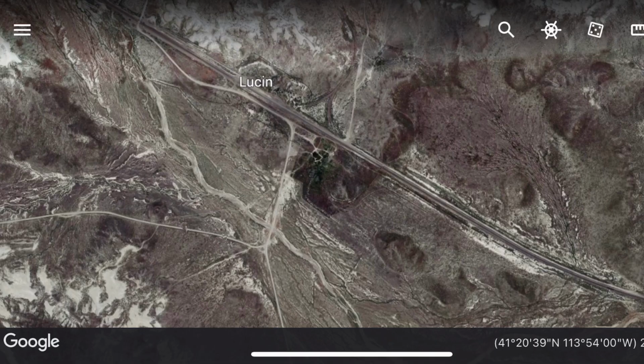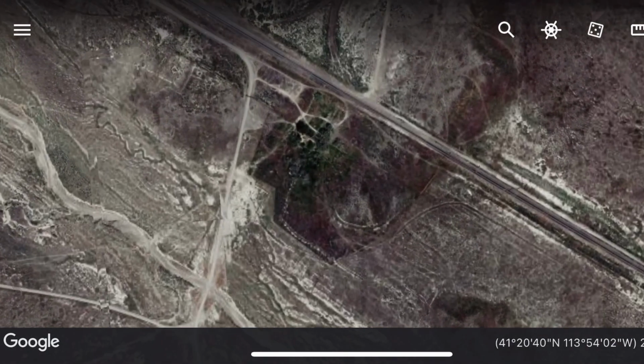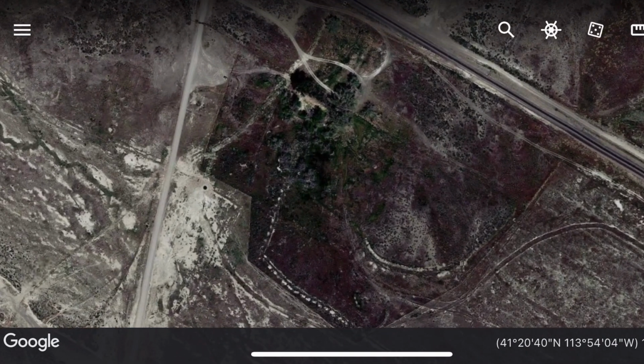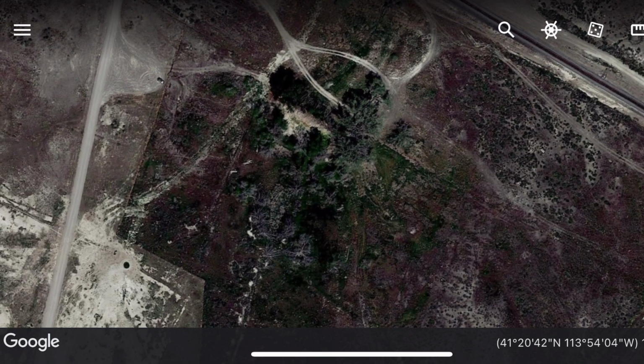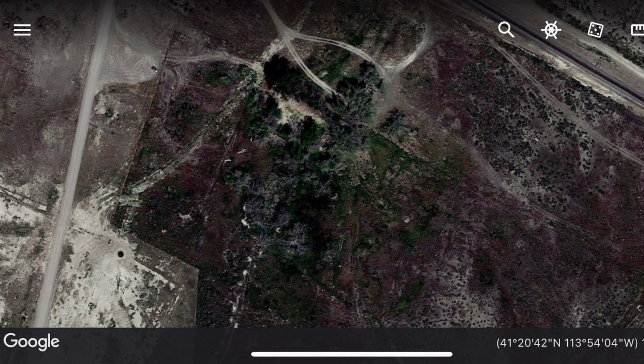From the aerial view, this is where Lucin Pond is. In this area, correct me if I'm wrong for whatever reason, but I've seen the markers and I've seen people constantly refer to this location. Okay, so this area, what you see on screen is that photo of that swamp-like area I showed you just a couple of seconds ago.